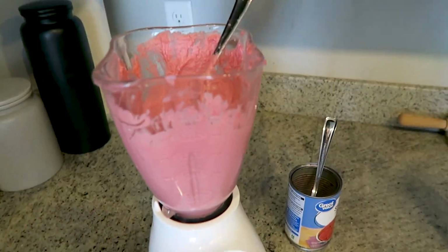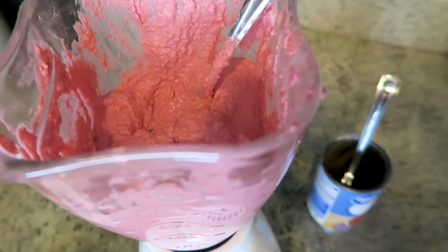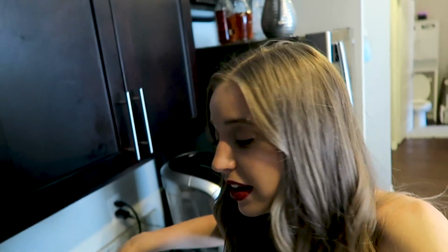Okay, here it is, all blended. I just tried it, and you guys, this might very well be the most delicious hummus I have ever had in my life. You have to try this.